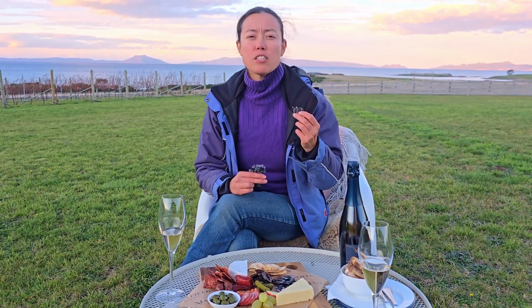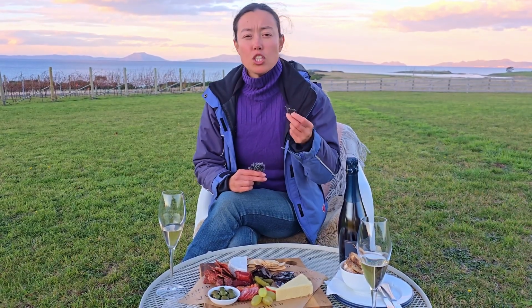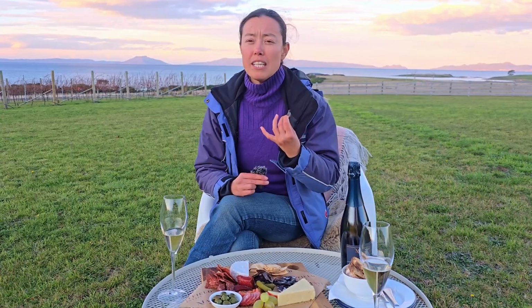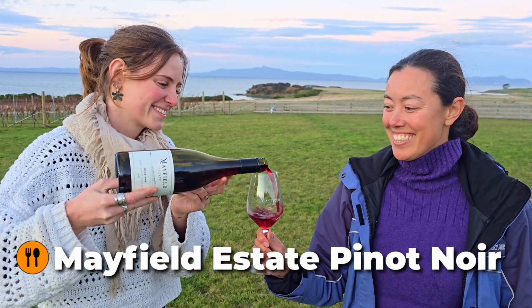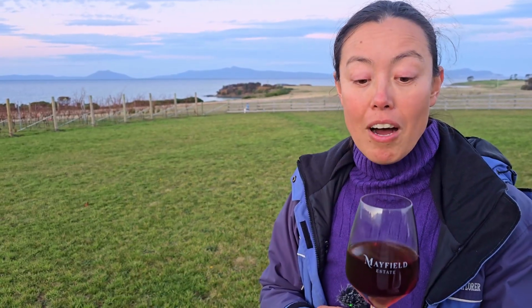Ooh, it's got a nice earthiness to it. It's got a bit of chewiness to it in terms of the texture, and it's just really deep and rich in its flavour. So this is Mayfield Estate's Pinot Noir, and it was made by an award-winning winemaker here in Tasmania, Anna Pooley. So she's based in Richmond, and she's made this Pinot Noir from a combination of the two different Pinot Noir grapes that are grown in Mayfield Estate, so the 15-year vine and the 4-year vine.